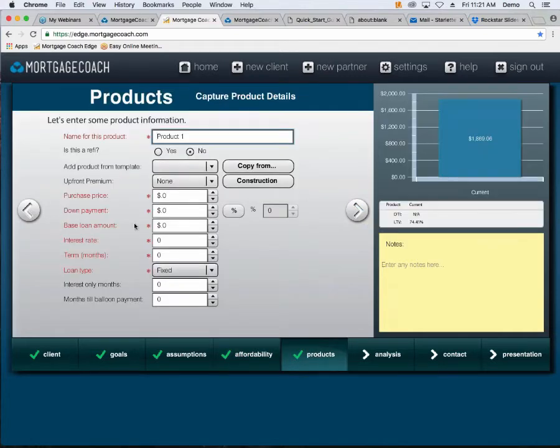Now we're moving to our first product. So this is where we can now solidify what we can do for our customer. So I want to name my product. Whenever you're naming your product, make sure you stay within 12 characters or less. So let's go ahead and name this one. This is going to be a 30-year fix. Now, is this a refinance? Yes or no? I'm going to select yes.